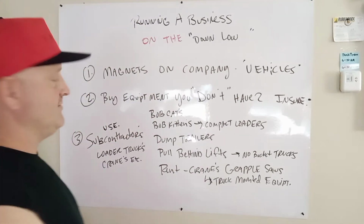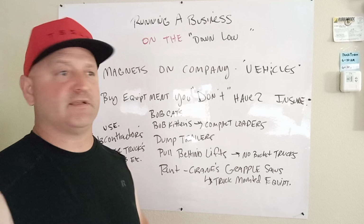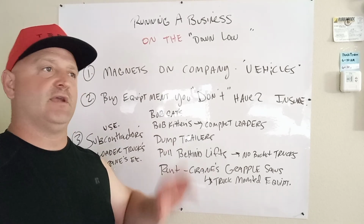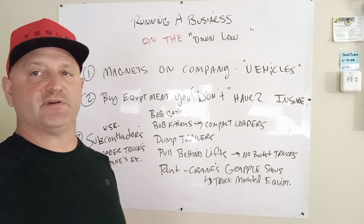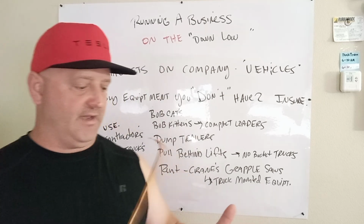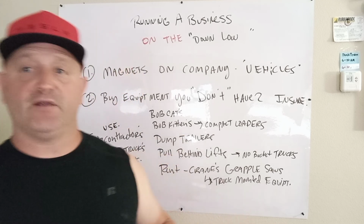So what I do, I sold my loader truck, and I just basically load everything in a dump trailer or a landscape trailer, and then I dump it in my shop, and then once a week we have the loader truck come and pick it up. So now I don't have a loader truck payment, I don't have insurance payments, I don't have the liability, and I don't have any repair bills.